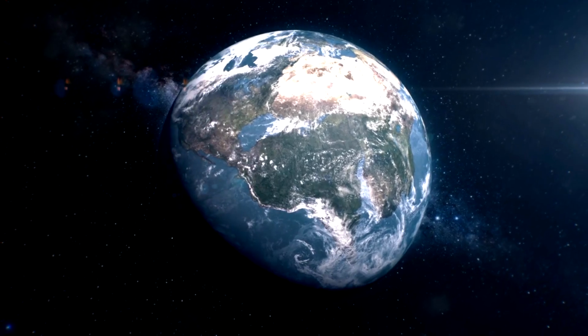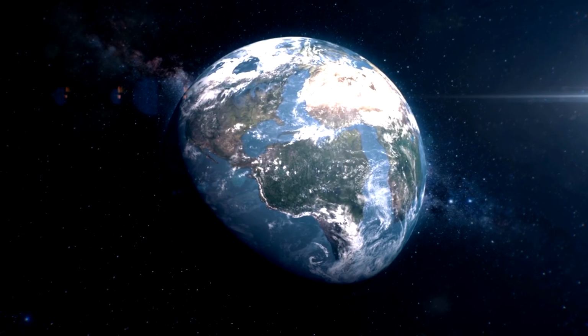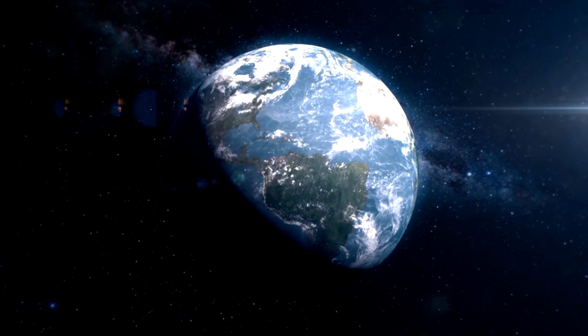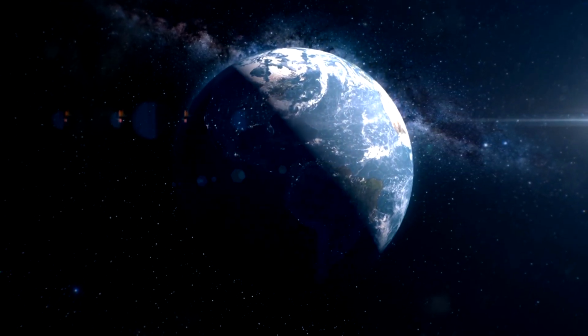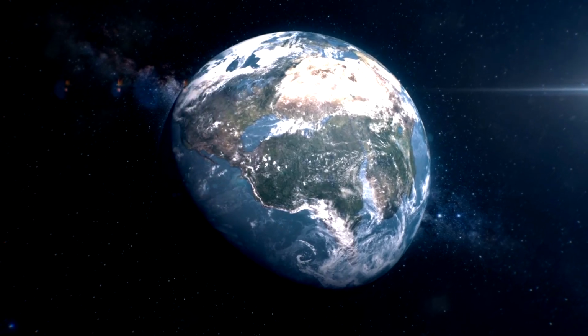life forms to evolve. Over billions of years, Earth's surface continued to evolve. The movement of tectonic plates led to the formation and reformation of continents. About 335 million years ago, these land masses coalesced into a single supercontinent known as Pangaea, which eventually broke apart to form the continents we recognize today.